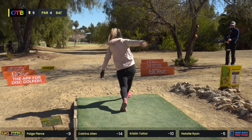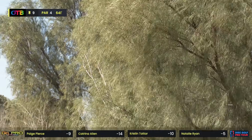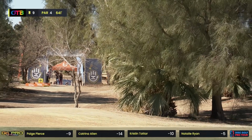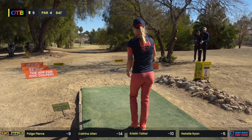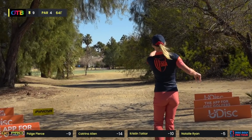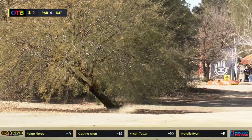It's definitely much harder now. I mean, they probably only moved it 30, 40 feet, but it used to be really easy to get the birdie look if you got out of the tunnel, which unfortunately Kristin does not. But now, it takes quite a bit of distance. I would have said hole 7, the water hole, was the hardest hole on the course, but this is actually the hardest hole on the course today. I guess it's a little surprising.